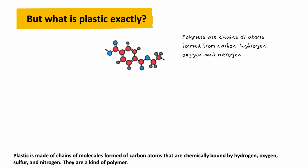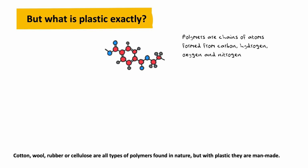Plastic is made of chains of molecules formed of carbon atoms that are chemically bound by hydrogen, oxygen, sulfur, and nitrogen. They are a kind of polymer. Cotton, wool, rubber, or cellulose are all types of polymers found in nature, but with plastic, they are man-made. There are two main types of plastic polymers, which react differently to heat.